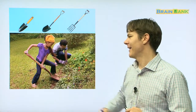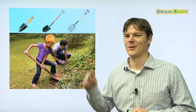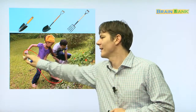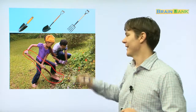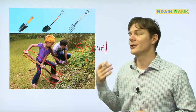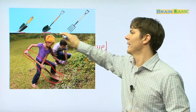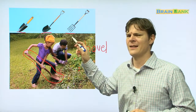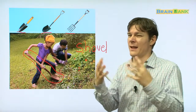Here you can see a girl and a boy. And do you know where they are working? They are working outside. She is using a very, very large tool right here. You can see it. And this tool is called a shovel. S-H-O-V-E-L. Shovels are good for digging. Here's some other tools that are good for digging. Here's one, and here's another. But this last tool that looks like a fork is good for digging things like grass, that are together and not very small, very big things. All right?